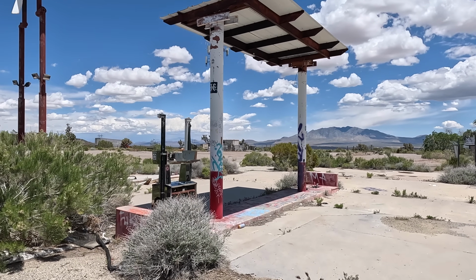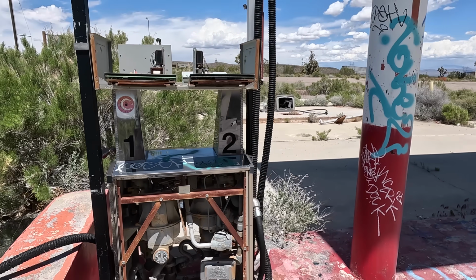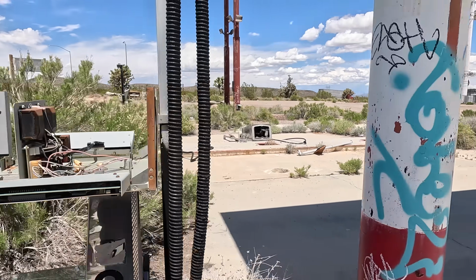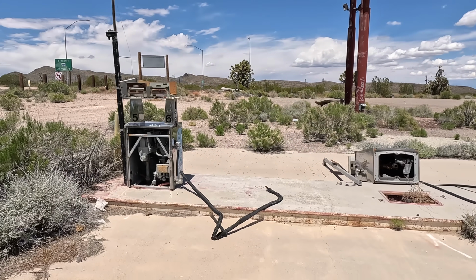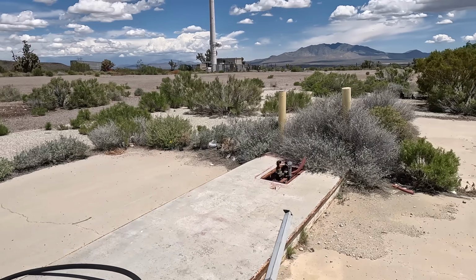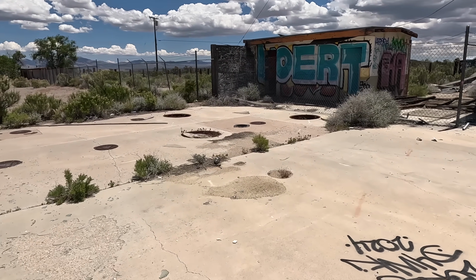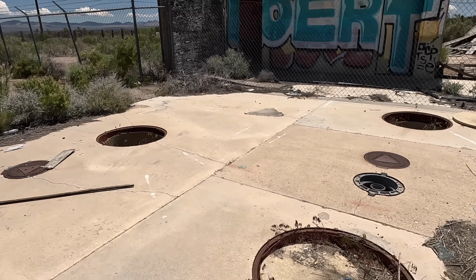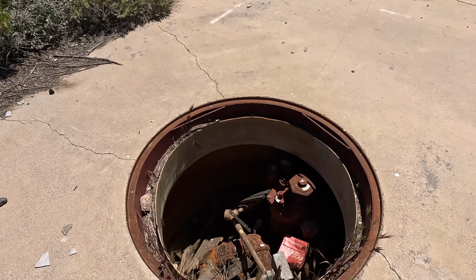But let's take a little bit of a look around the gas station. Doesn't look like much is left of it. Anything of value has probably long since been stripped. Somehow this one still has part of its hose. And this one's been knocked over. I imagine, had you needed to use this garage back when it was open, you were probably having a pretty bad day. These are actually open. Let's take a look inside. Not much.